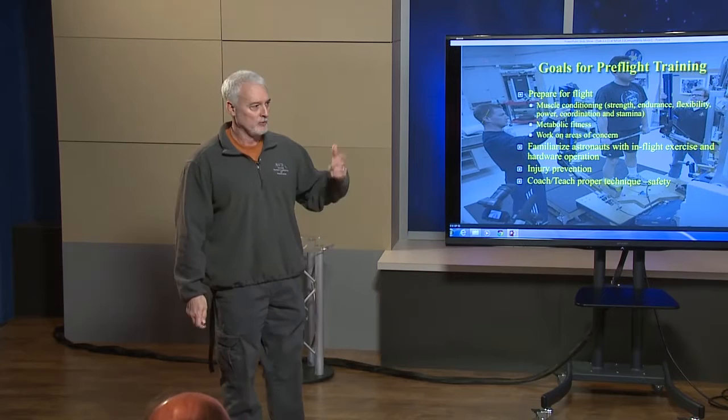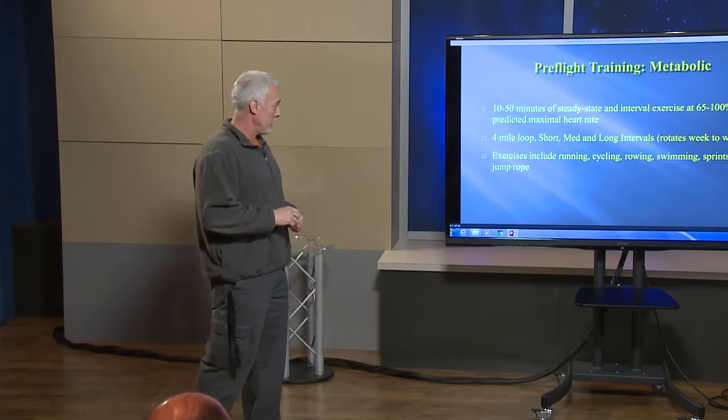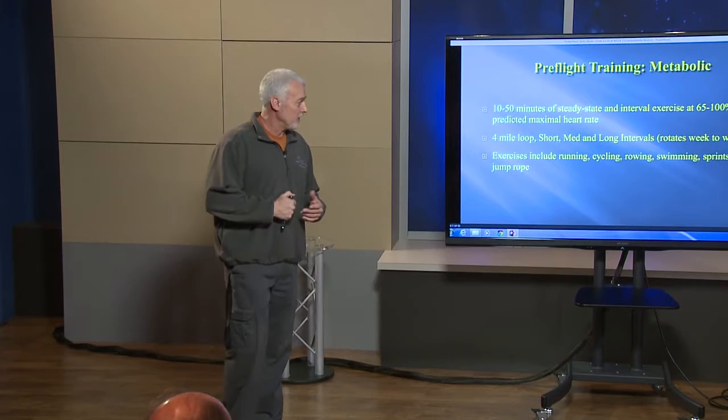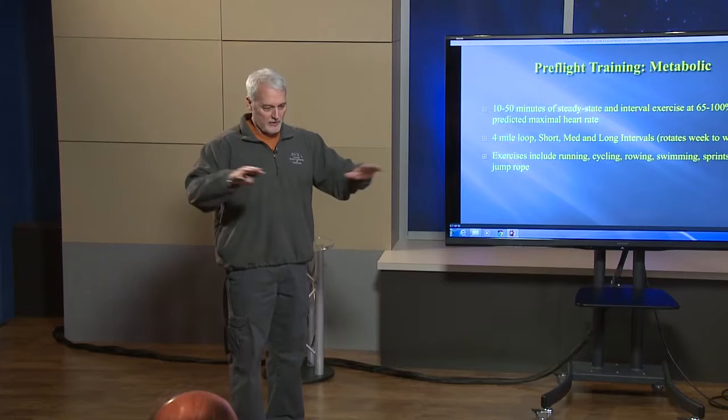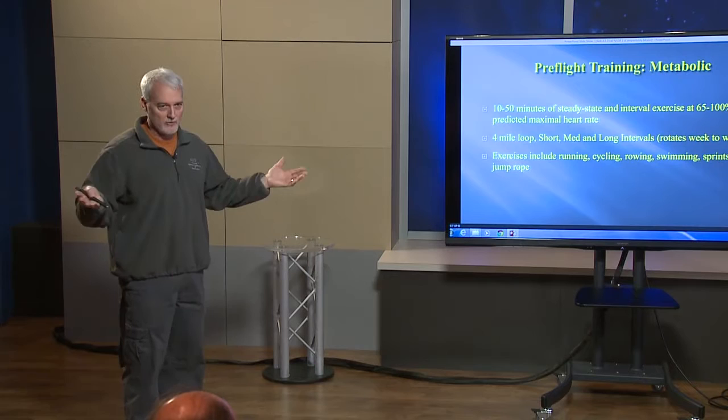Okay, all right, so as far as metabolic training, how do we accomplish this? We do anywhere between 10 to 50 minutes of steady state or interval exercise, and anywhere between 65 to 100% of predicted maximal heart rate. So think of going out for a nice steady jog, 3 miles, whatever it is. That's your steady state work. So that's going to take X amount of time, change the aerobic system.